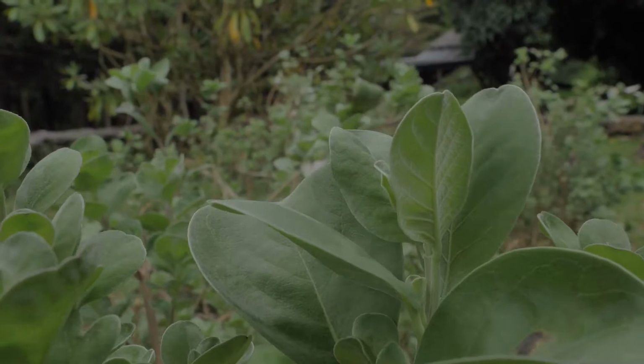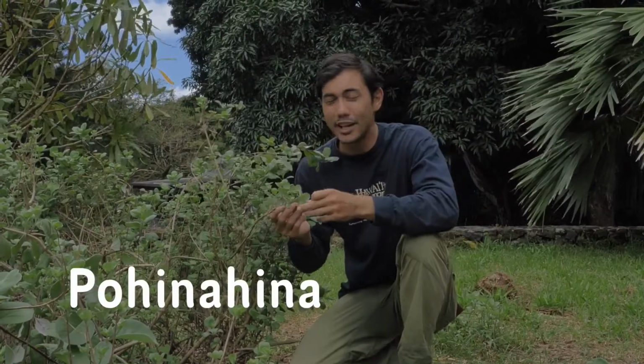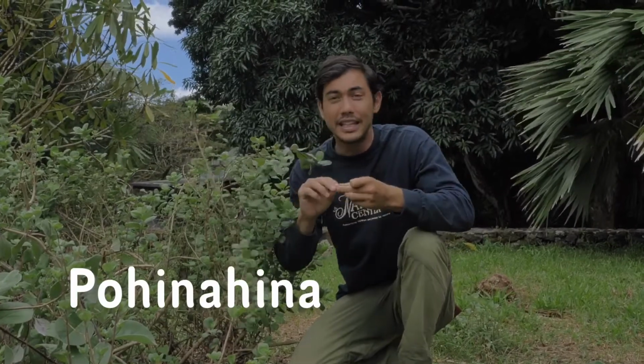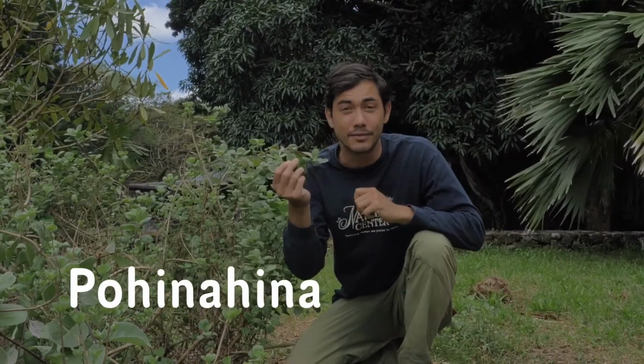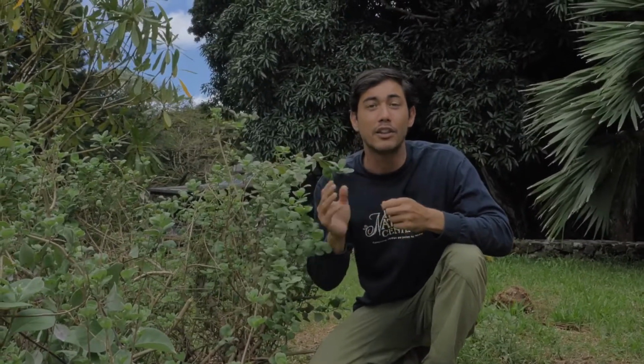We've come to our second native plant in our garden. It's known as Vitex rotundifolia, better known as hinahina. It has a great fragrance and the leaves have been used for tea. Also, Hawaiians used to take the leaf and layer it in their kapa as an insect repellent.